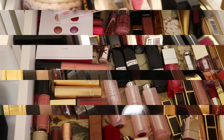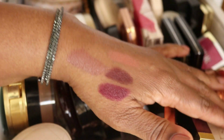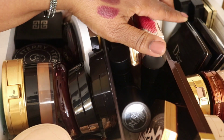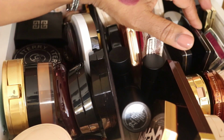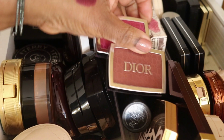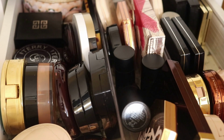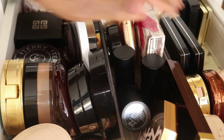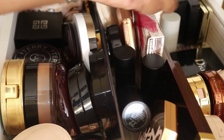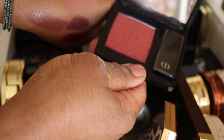Let's move on. How about we get into blushes next? I have some over here, Armani, and a few others, but I think I'm going to pull from Dior. I definitely want to pull these two Backstage blushes because I think they work well with the colors I chose, so I'm going to do that. Also, I'm going to pull one more Dior blush. I don't know if it's this one. Yeah, it is. I like this. That goes nicely together. Yeah, with those.